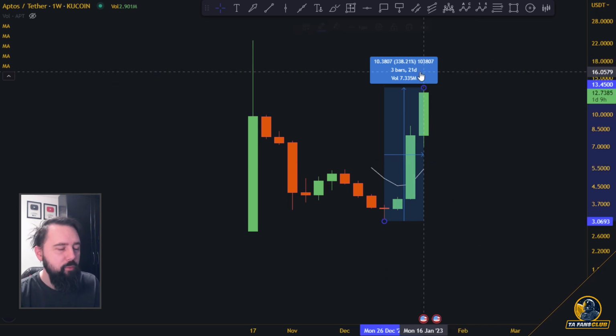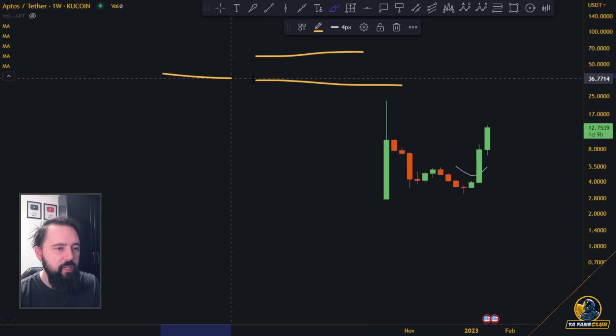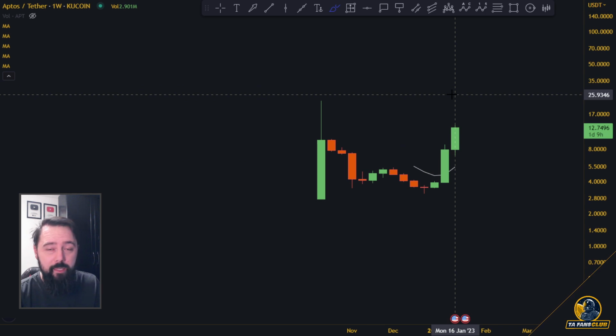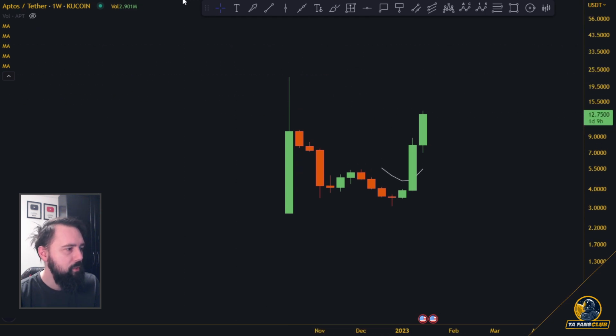How high? Now, the problem with Aptos is, it doesn't have that much history data, so we cannot find any kind of resistance level up here in the background and say, these resistance levels are very important. So, how do we analyze the chart? Will this continue towards upside or not? So let's analyze a little bit and see how we do this.